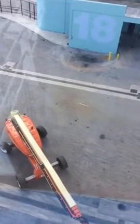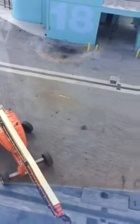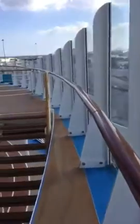The ship has like 14 different levels or more. I'm at the sixth level. See, it's as tall as a building. And all this is the back side of the ship, called the aft.